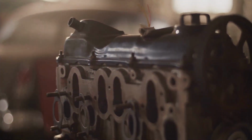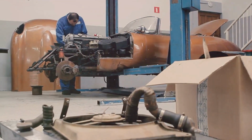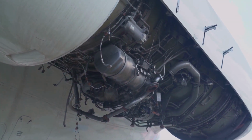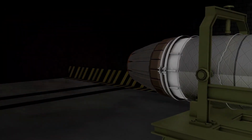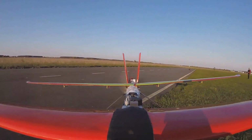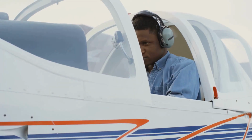Next comes the durability test. It's a test of endurance, pushing the engine to its limits. The engine runs for an extended period, simulating the wear and tear it would experience during a long-haul flight. Then, we have the safety tests. One such test is the blade-out test, where engineers intentionally cause a fan blade to fail, ensuring that the engine can withstand such a scenario without catastrophic damage. Each test is a hurdle, a gauntlet that the engine must pass. Every engine that passes these tests is a testament to the engineering marvel that it is.